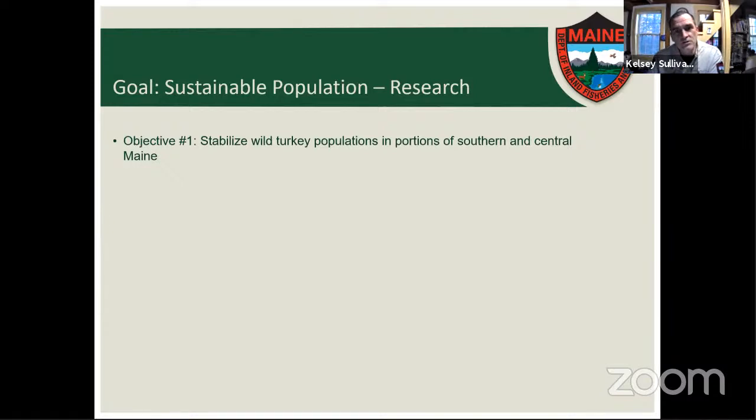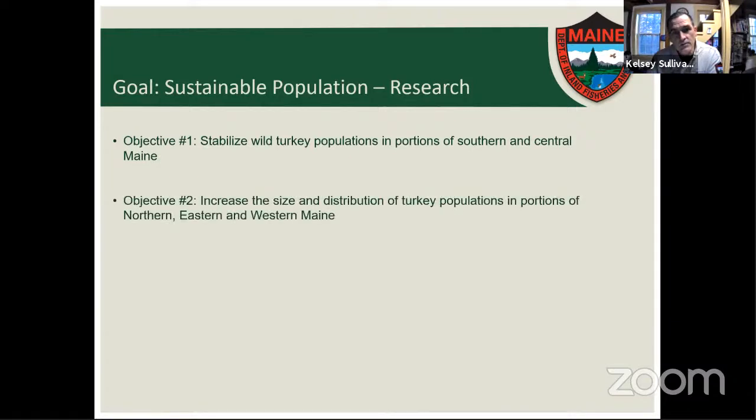The first is to stabilize wild turkey populations in portions of southern and central Maine, recognizing that these are areas where turkeys are abundant, and the majority of folks that rated management lower or wanted to see fewer turkeys came out of this part of the state. So that's trying to address, from the social perspective, potentially overabundant turkeys. And number two, we did identify as a group that there are areas in the state where we could increase the size and distribution of the turkey population, where they aren't as abundant and there is potential for population growth.